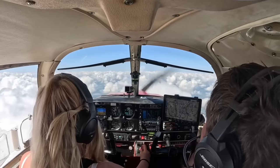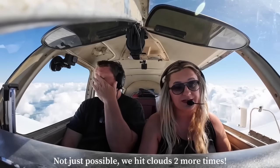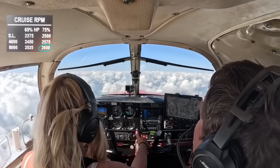And it is 48 degrees up here, but it doesn't look like we're going to hit any more clouds unless they continue to rise, which is possible. I'm going to set our RPMs to be about 2650.